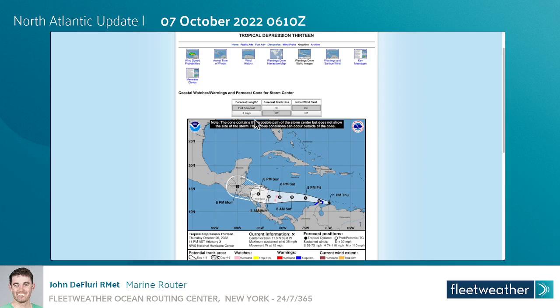Here's the official track from NHC, very similar overall to both of the ensembles. We can see a steady intensification as well, reaching hurricane force sometime by Saturday PM, the evening of Saturday the 8th, and then maintaining hurricane strength through arrival in Nicaragua sometime on Sunday morning.